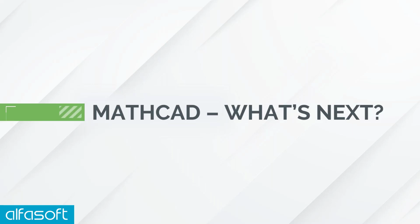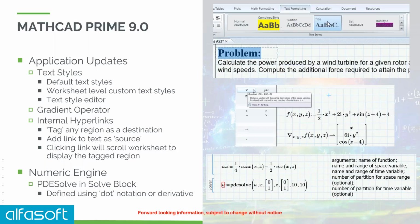The items we add in each release were added because at the time, that's what people were asking for. And moving forward, that's how we want to continue structuring the releases. Like I mentioned before, one of the most requested areas of functionality in Mathcad is the ability to set text styles. Now, this isn't a piece of math functionality, but it is a piece of functionality that enables you to structure a worksheet that presents the problem, the engineering knowledge, in a much easier manner. So that will be in Prime 9, and it's probably unexpectedly complex.